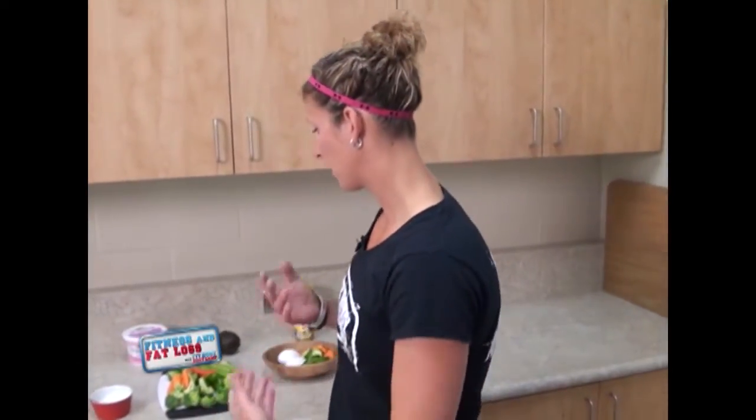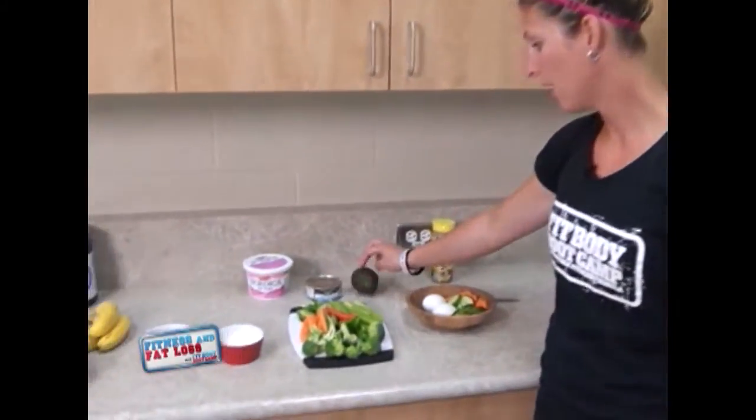If I'm having a sandwich at lunch, usually I'll try to watch my simple carbs, which is your breads, pastas, rices, stuff like that. I'll try to watch how much I'm having. If I don't plan on having any other grains throughout the day, I might have an open-faced sandwich that day. So just one piece of bread, and it's always going to be whole wheat, whole grain. Then I might put some avocado on it.